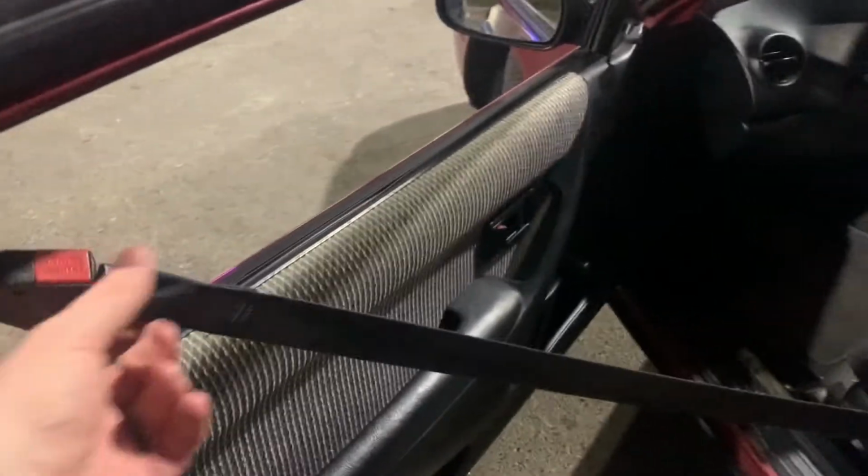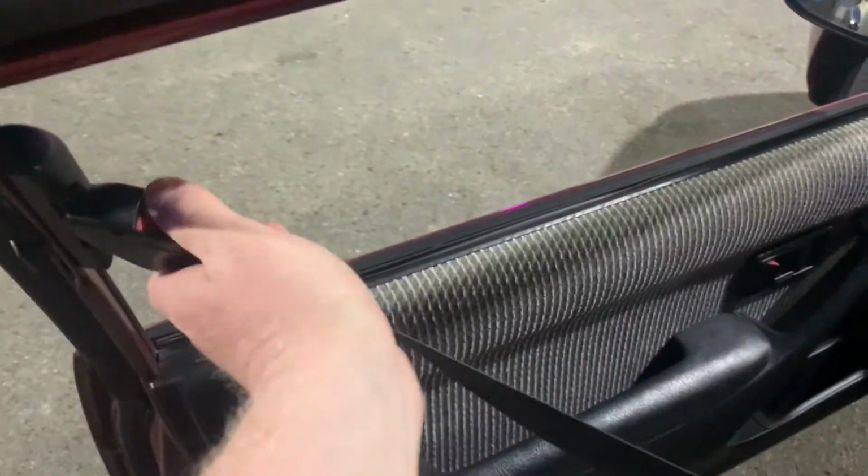It's got those sweet door belts you remember from the 90s. They're not the motorized ones though. These ones stay fixed up here, but you can release them as such. Plug them back in, and then you have a lap belt down here you have to do yourself.